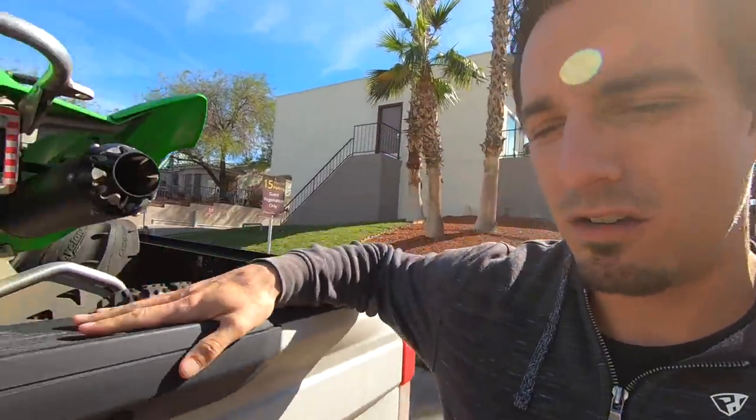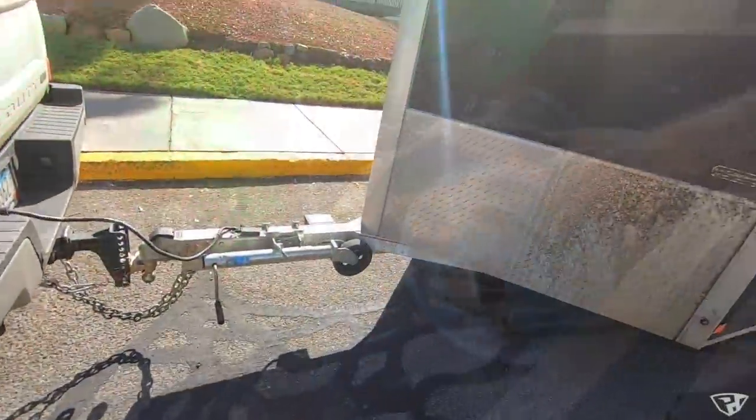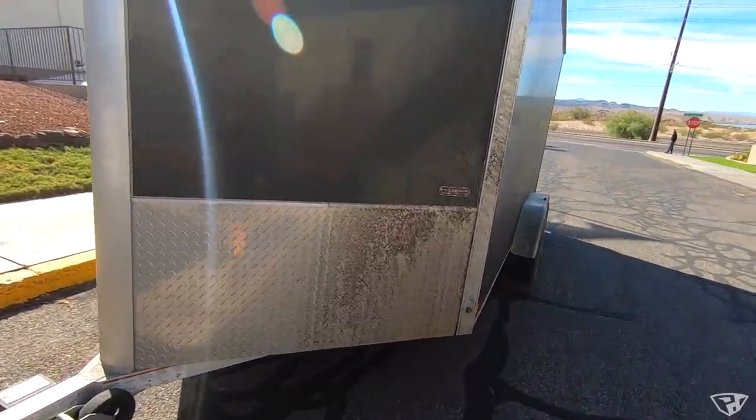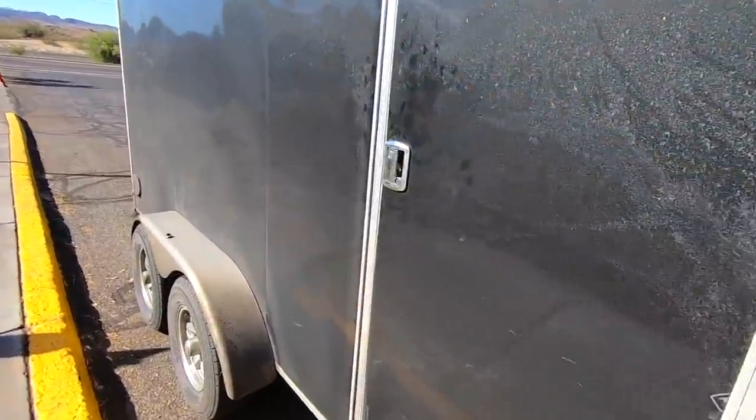All right, 27 hours later and we are here. KFX made it just fine. All the tires survived. We drove through some gnarly stuff on the way here. We might get this cleaned up a little bit, see how the quads look.